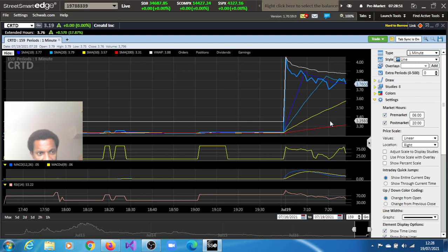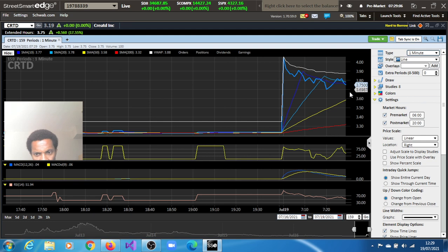It's currently up at $3.76, an 18.18% extension. Momentum is slightly waning. That's the 14 period slow stochastic oscillator, and the stock has just retraced below its 10-day moving average. This is based on the live 1 minute model. So this is what's going on right now live in the pre-markets concerning Created Inc.